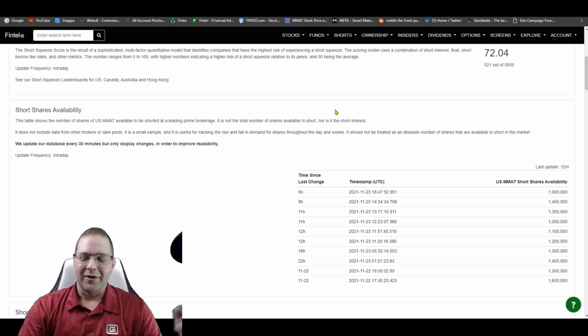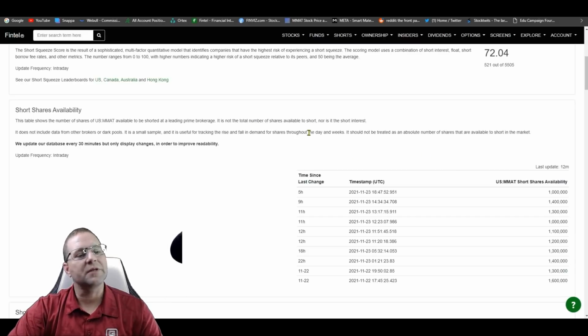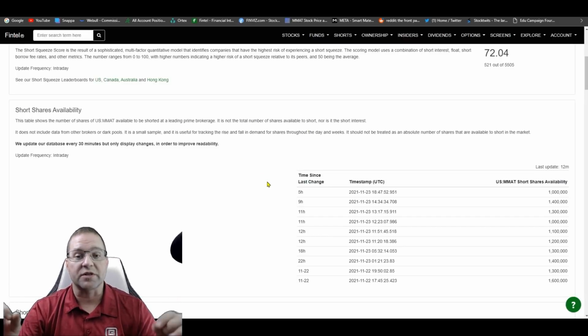Short shares available. We currently show 1 million shares available to be lent out from a leading prime brokerage, and y'all know who I think that is. And again, it's kind of irrelevant. We use this as a gauge. We don't know if this is absolutely necessary. Same with Vortex, we don't know if that's absolutely real. We can't tell anything because this is all just what is reported to these people.